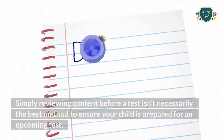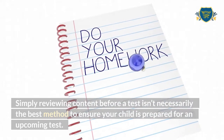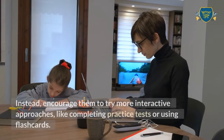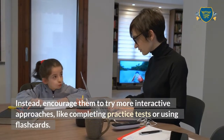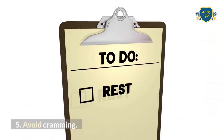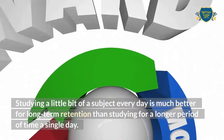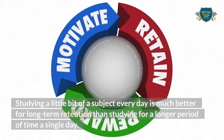Simply reviewing content before a test isn't necessarily the best method to ensure your child is prepared for an upcoming test. Instead, encourage them to try more interactive approaches, like completing practice tests or using flashcards. 5. Avoid cramming. Studying a little bit of a subject every day is much better for long-term retention than studying for a longer period of time in a single day.